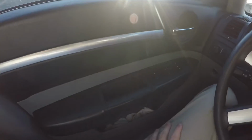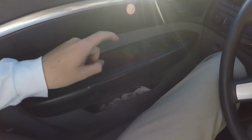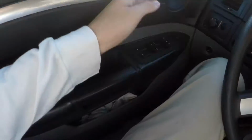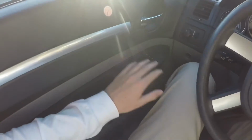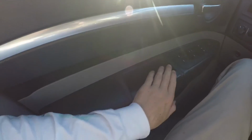So I really wanted to check out the door panel, and one thing I really liked is that Dodge has integrated the grab handle to open the door into the armrest, which I think is something that a lot of car manufacturers should be doing, instead of placing a bulky handle in the way of the armrest where you can really just lay your arm and relax. I think it's a really cool thing that they've done here.